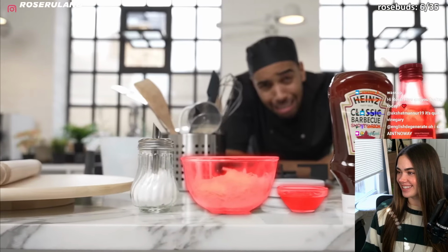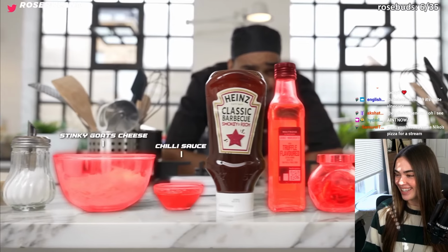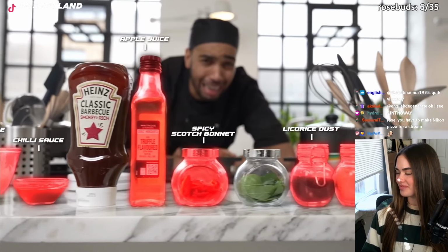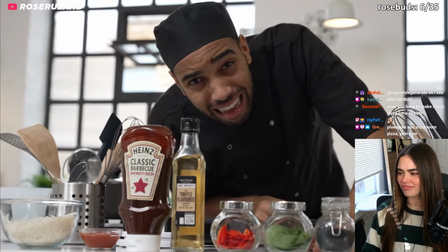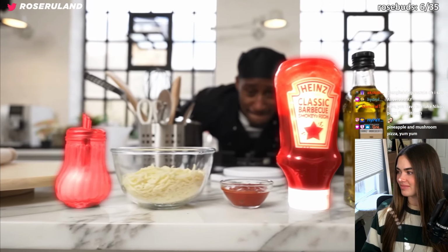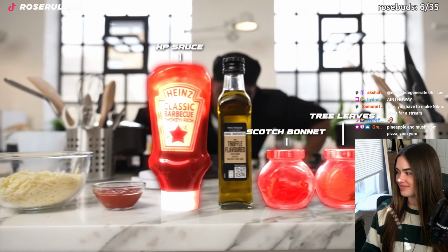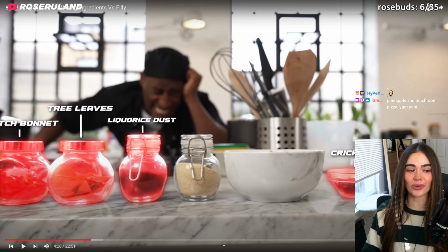Rest in peace, brother. After this round, I had 7 sabotaged ingredients: stinky goat's cheese, apple juice, spicy scotch bonnet, licorice dust, ginger, and marshmallows. I am screwed. I feel like it could turn out decent. The only hope I do have is that Philly is such an abysmal chef that I managed to somehow bring it home. Whereas Philly had 6 sabotaged ingredients: sherbet, HP sauce, scotch bonnet, leaves from the tree outside, licorice dust, and probably... Wait. I didn't even notice that.